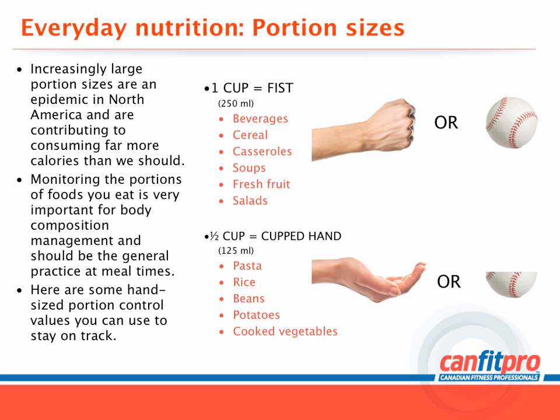A half a cup would be represented by approximately a cupped hand, which is equivalent to approximately 125 milliliters. This is about a half of a baseball. This would include servings of pasta, rice, beans, potatoes, or cooked vegetables, and some of you might think that you eat a lot more of those, maybe some of you might eat less, but it gives you a good indication of how much you should be eating at a given sitting.